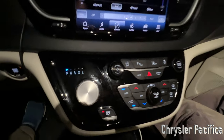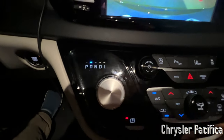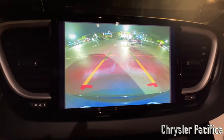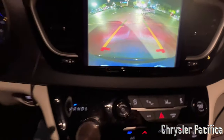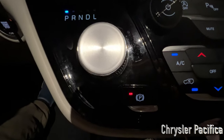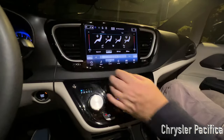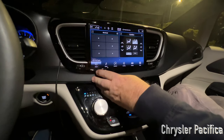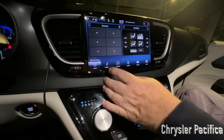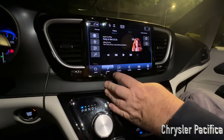So automatic transmission. So put it into drive. We've also got a rear reversing camera that comes up there. And it's also got, since you put it into park, automatic handbrake on. So you've got the home screen there. That gives you all your comfort and you can do presets. Your media for your radio, your CD or your internet radio.